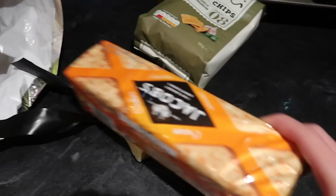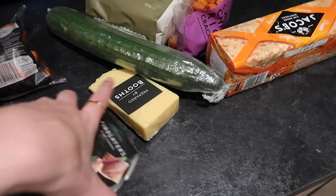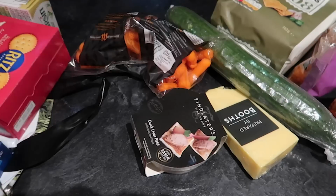Some cheeses, crackers. These sweet chili things are delicious as well. Some cucumber, which I'm going to cut up so we can have it with... I forgot to get hummus. You were joking. No, I did get pate though, so we can have that instead, and loads of different cheeses.